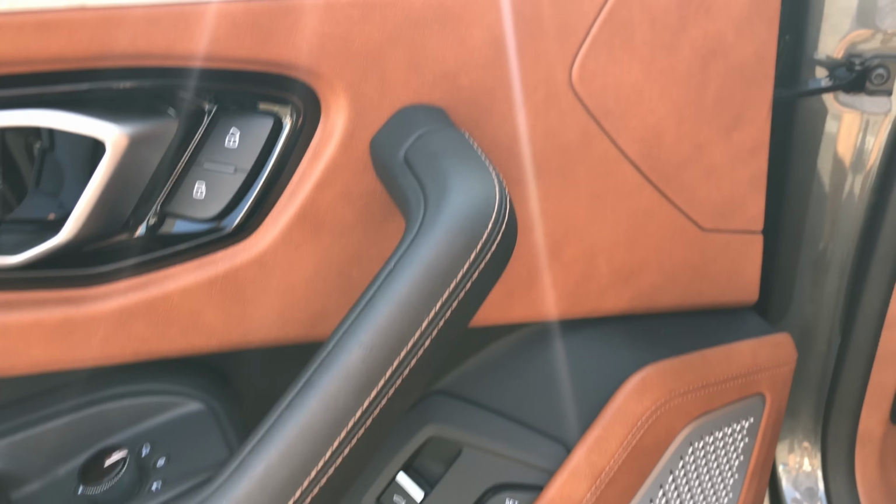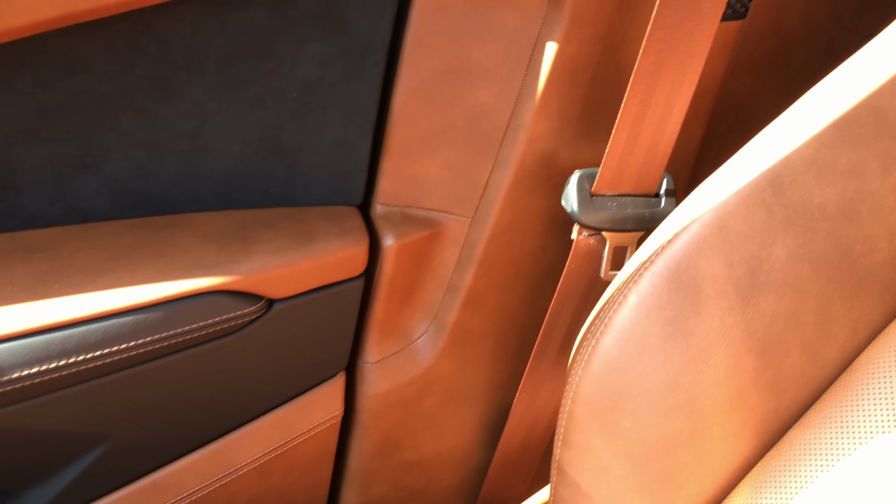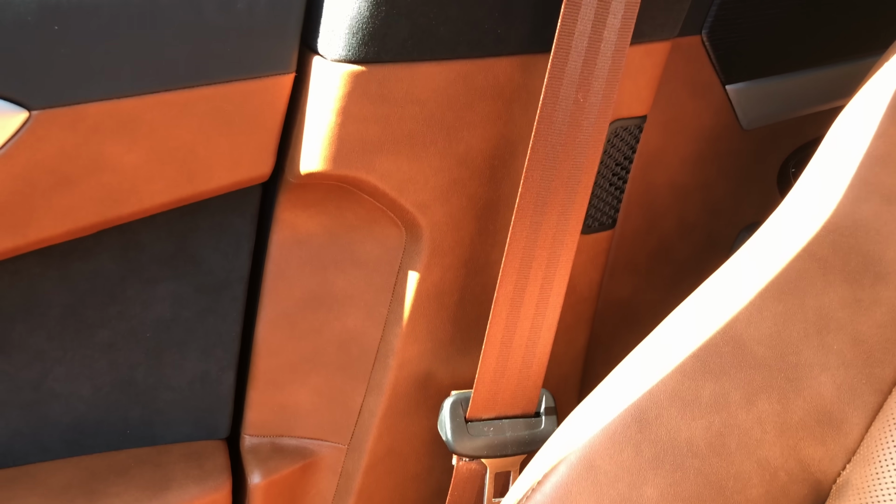It has this nice brown, rich look. It looks like a tremendously expensive Italian leather sofa. The leather is truly incredible, very beautiful.